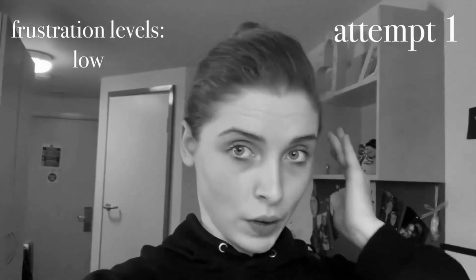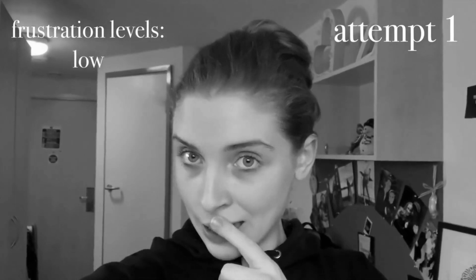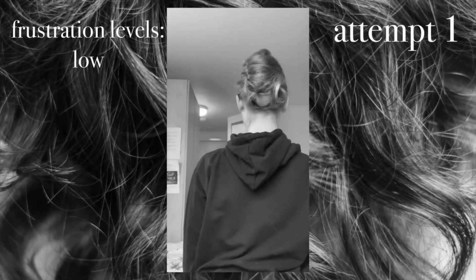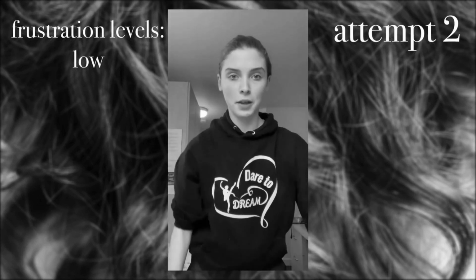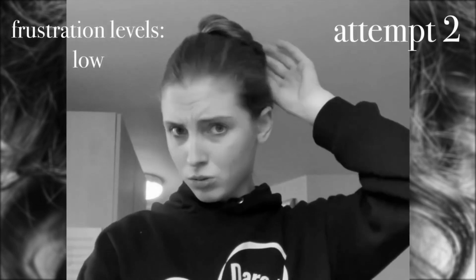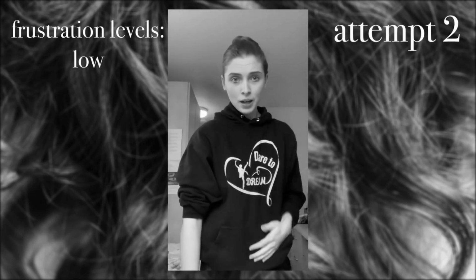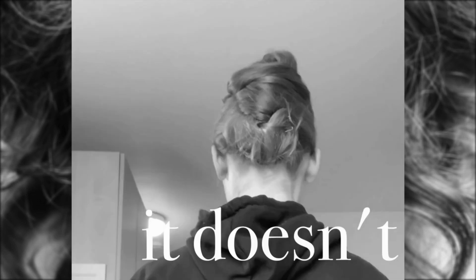Not great. It's up. That is better than how I thought it was going to be originally, but it's still not great though. I don't even want to know what it looks like at the back. Let's try again. Okay, so this is round two. I believe it looks a bit better from the front. It looks like a growth on my head. I don't want to see the back, but you will see it. Hopefully it looks better than it feels.